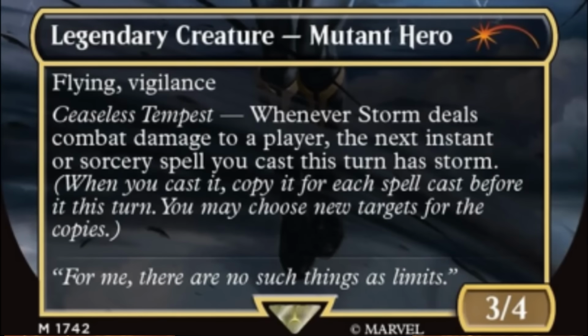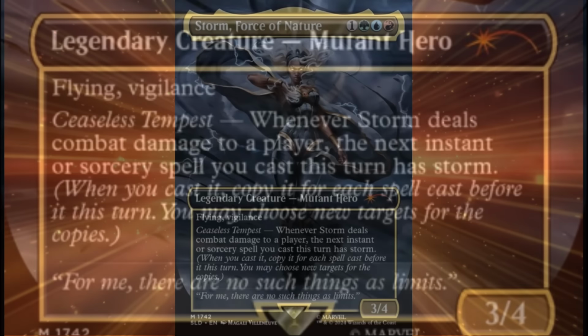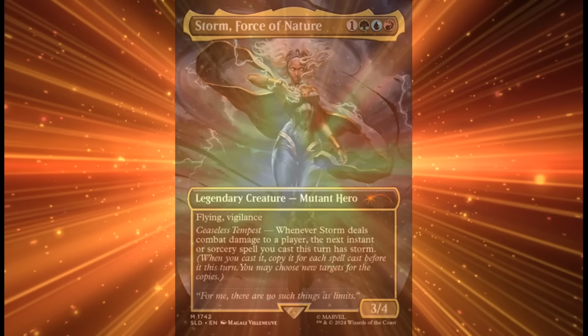Commander players are going to find a home for this card. And although right now it's a secret lair, let's not forget that this gives us a bit of insight into what Wizards of the Coast and Marvel have in store for us as fans with this upcoming Marvel product. I think players are going to dive into a card like this, but I'm sure you guys will drop some comments in the comment section to let me know how you feel about a card like this. For myself, the artwork, the card, it's going to be pretty epic.